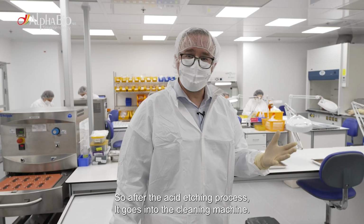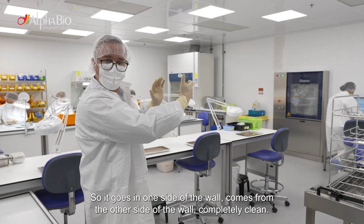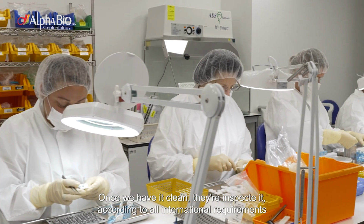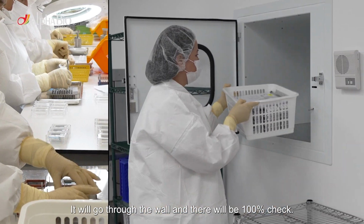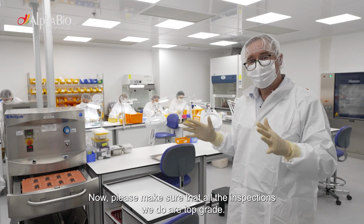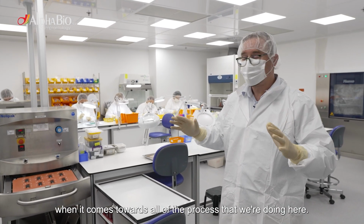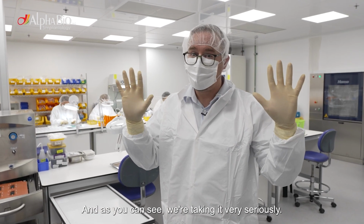And so after the acid etching process, it goes into the cleaning machine. So it goes in one side of the wall, comes out the other side of the wall completely clean. Once we have it clean, they're inspected according to all international requirements and put into their packaging. It will go through the wall and there will be a 100% check. Now please make sure that all the inspections we do are top grade. We are complying to all international requirements when it comes to all of the processes that we're doing here. And as you can see, we're taking it very seriously.